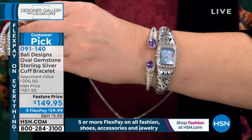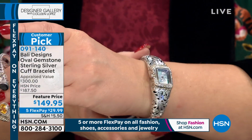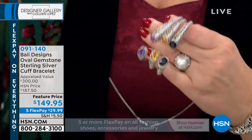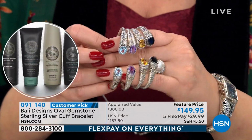It's not the same workshop. They're not in the same village, and they're not even somehow related or working together. These are two separate workshops. One is in Denpasar, one is in Chiluk. But yet, because I design it and I supply the gemstones and we work on everything together, the brand really resonates across the board.